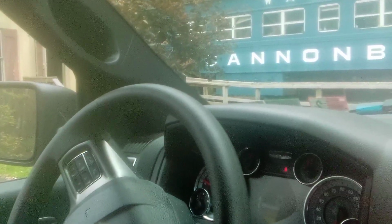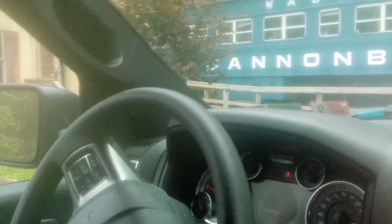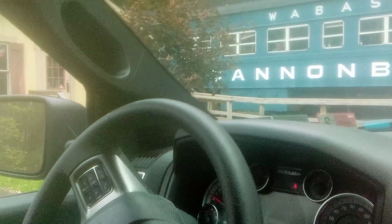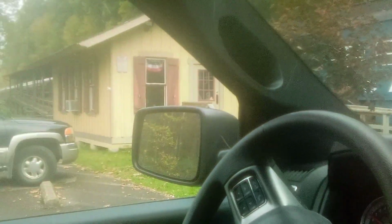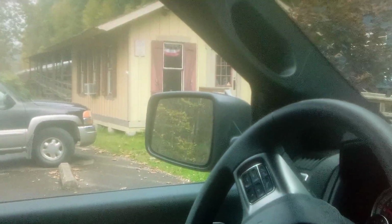It should be approaching here in just a minute. So it says all the passengers and even the volunteers included on here as well. Now we're reaching 20 minutes.